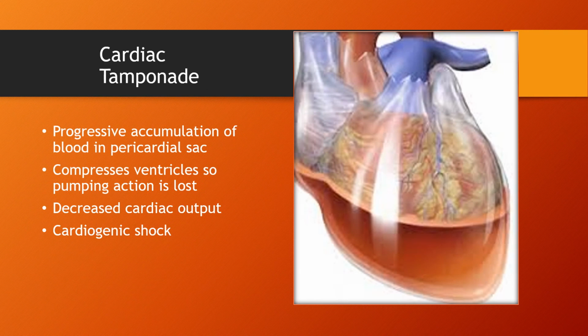And cardiac tamponade, it's a progressive accumulation of blood in the pericardial sac. It compresses the ventricles so the pumping action is lost. It causes decreased cardiac output and cardiac shock.